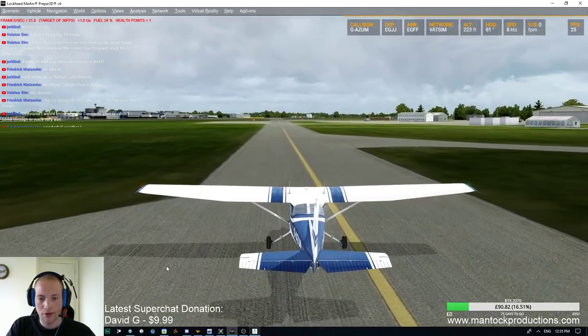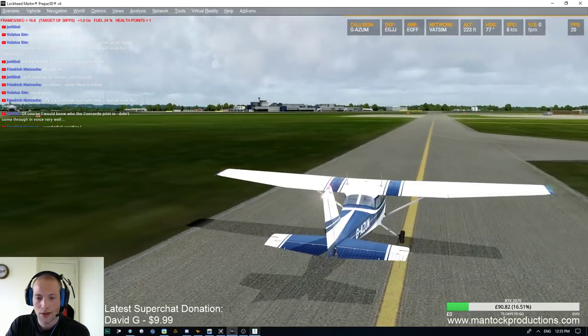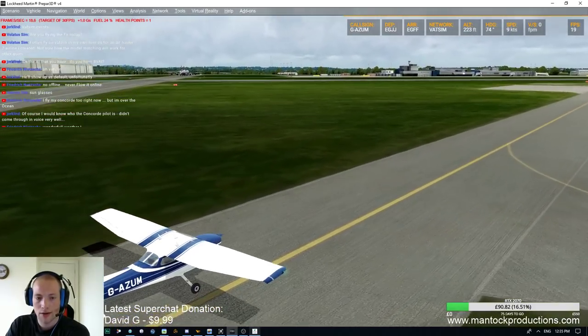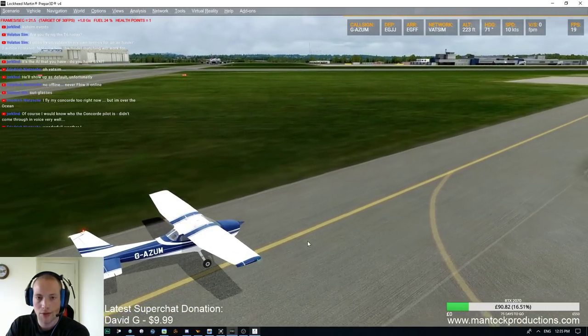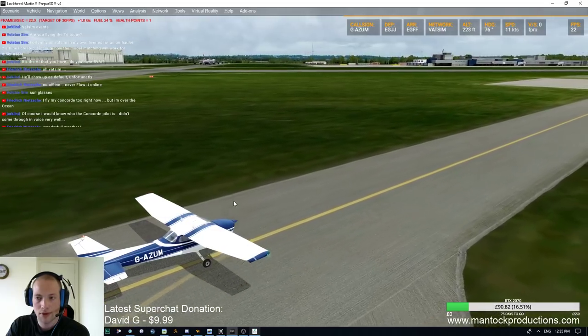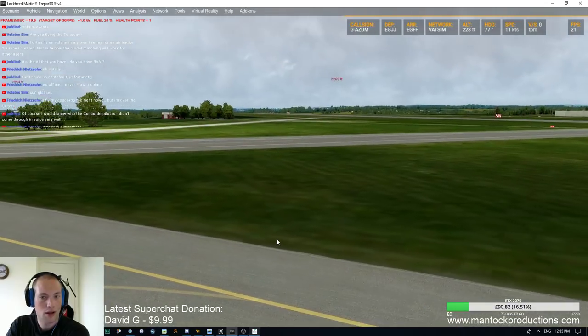7-0-1-5. Cardiff has always been a really nice, very scenic airport. The scenery has always been very well done here. Let's just not run off the taxiway here. Look, there's like two 747s. It's crazy. And there's someone glitched into the scenery there.